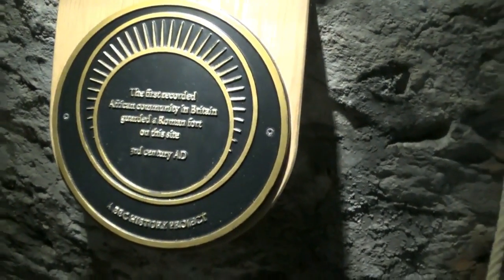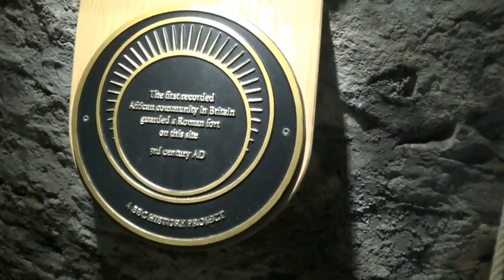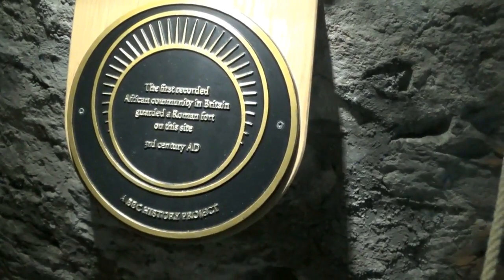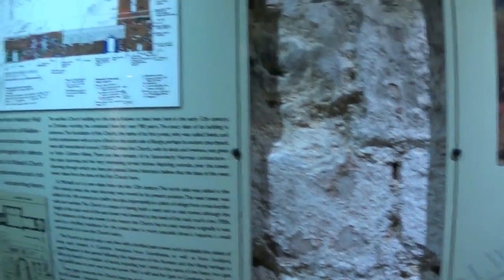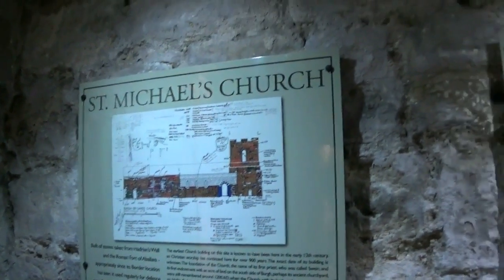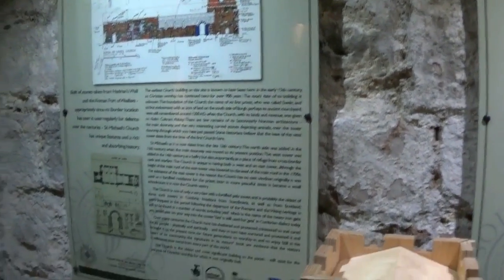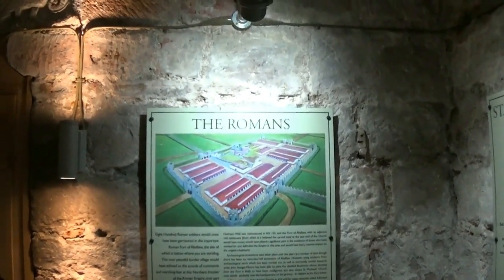And here's an interesting fact. The first recorded African community in Britain guarded a Roman fort on this site, 3rd century AD. So there you go. Yes, I think we can go up the tower. Oh wow, this is all very interesting, isn't it? Sorry. Not at all. Apologies, Poppet. Go on, go for it. I know. It'll make a noise.